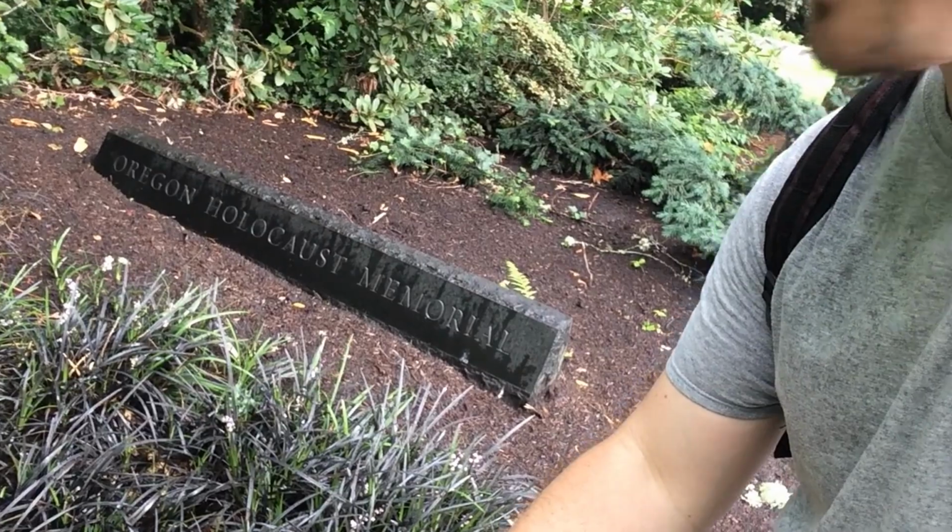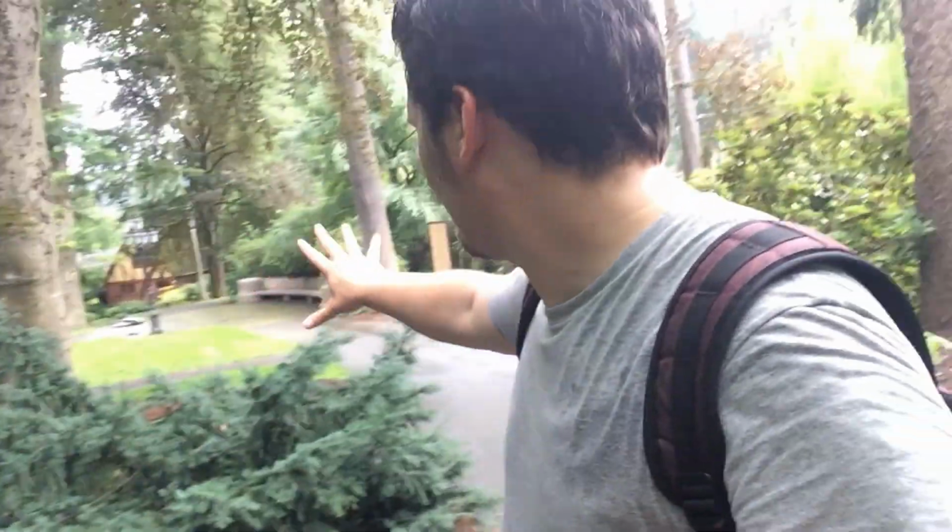There's this at the start, denoting that you're entering the site of this Holocaust memorial. And there were a few people there, so I didn't want to get too all up in everything, kind of detracting from other people's visits and experiences. They could just be there as onlookers. They could have family, you know, lineage that was connected to the Holocaust. I don't know. So I didn't want to get too all up in there.